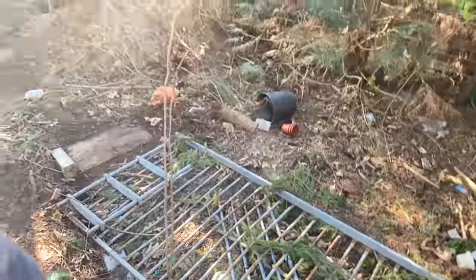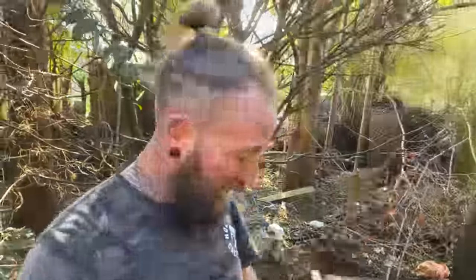Okay, well, there's a first for everything. That is the first time I've ever found the grave of someone at a domestic property. I just don't know what to say. I think what we're going to do is take some pictures quick, and then we're going to jump inside and have a look at the house.